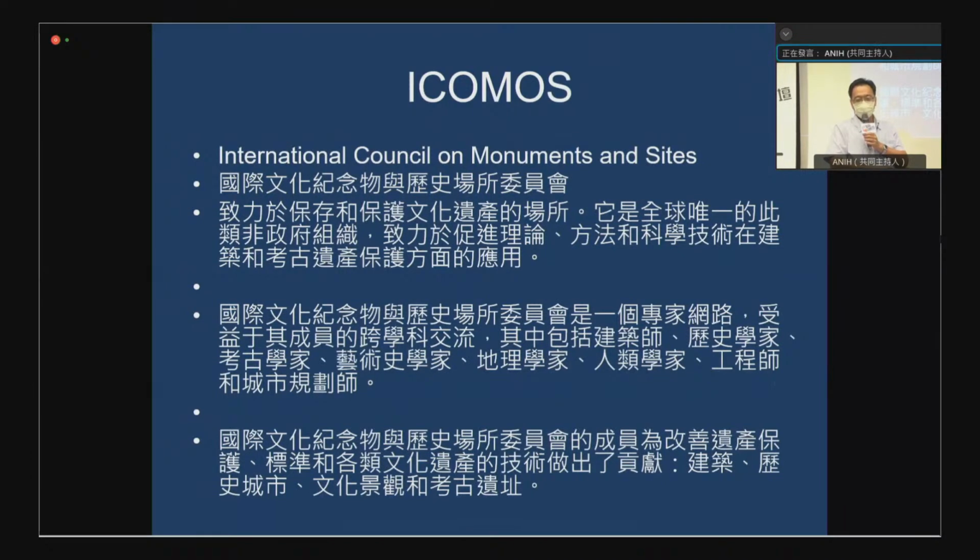ICOMOS is dedicated to the preservation and protection of cultural heritage. It is the only such non-governmental organization in the world dedicated to promoting the application of theory, methodology, and science and technology in the protection of architectural and archaeological heritage.